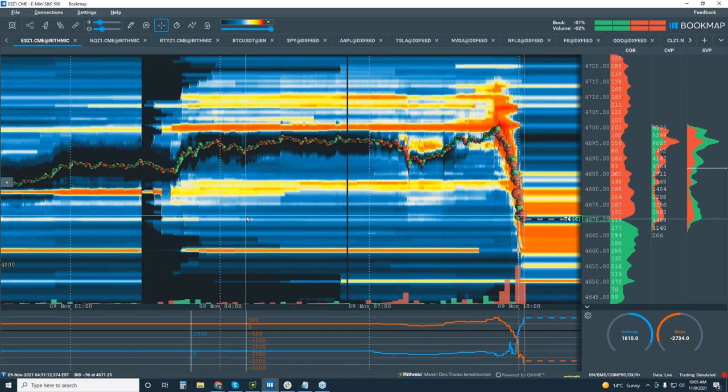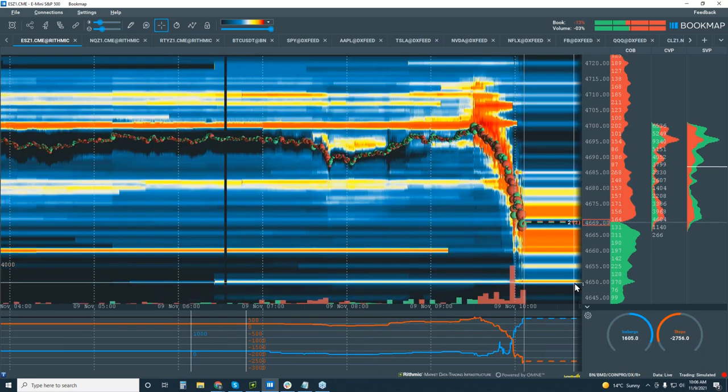We're looking for down to this 4660 and then 4650 here. That's where the liquidity is. You can see they actually pulled here at 4660. It's not going to be an easy ride. It's going to be back and forth all the way down. If we get all the way down, look at the buying icebergs.